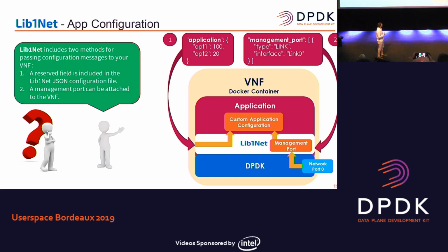You can pass another JSON object. It could be plain text, whatever you want. But Lib1Net's job in this case is to pass that configuration through to the application through a configuration callback. And it's up to the application itself to then parse that. So because every application is different, we can't do much more than that except pass that information to the application and try to make it some way standard so all your VNFs are behaving the same way.